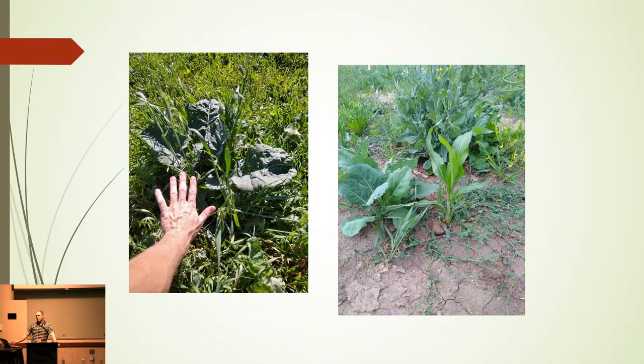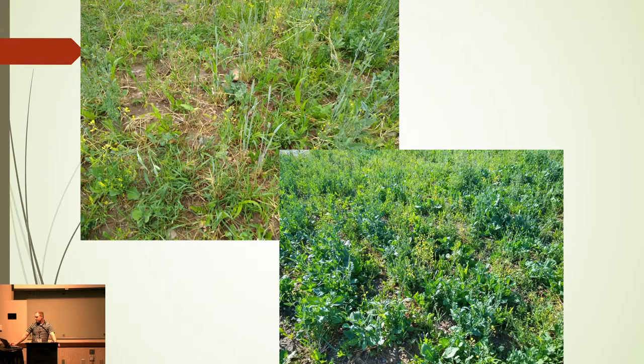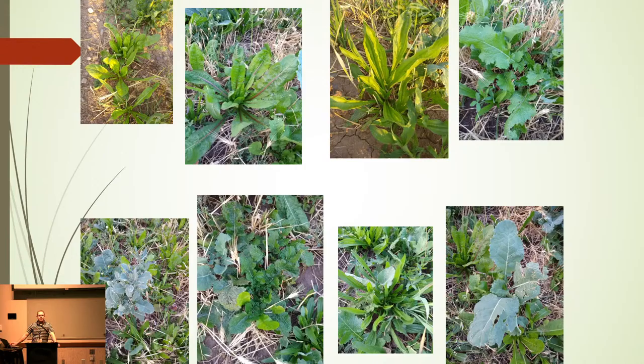So there's some of the collard leaves. They get nice and big. The cows seem to like them. They regrow well. And just some of the different crop types that you can see out in there that I picked out, some of the chicory and plantain.